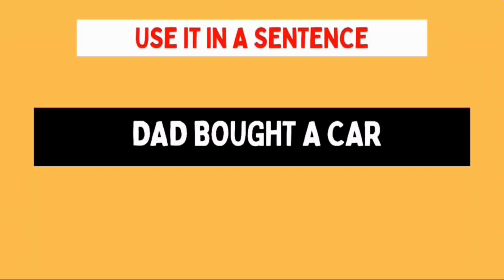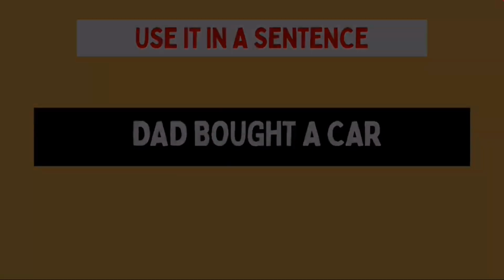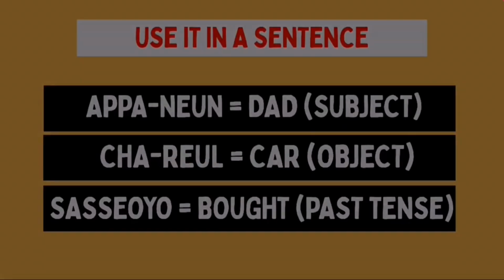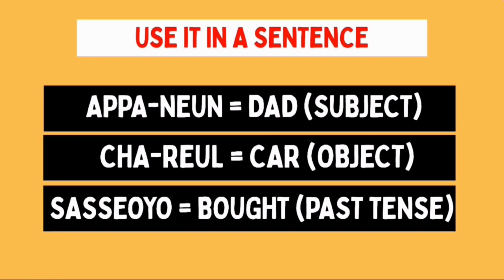Now that we have an idea about the meaning of the word appa, let's look into this example sentence. It says, Dad bought a car. The Korean translation of this sentence is 아빠는 차를 샀어요. Again, 아빠는 차를 샀어요. The first part of the sentence is 아빠는. It involves appa, which is our word for today. 아빠는 is the subject, appa means dad, and 는 is just a subject particle.